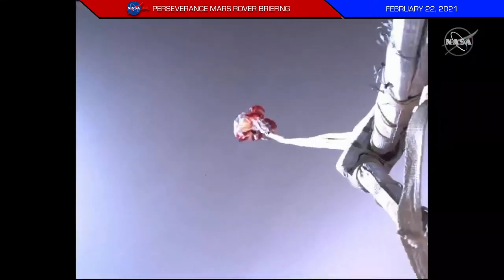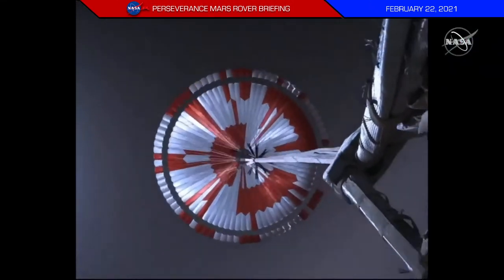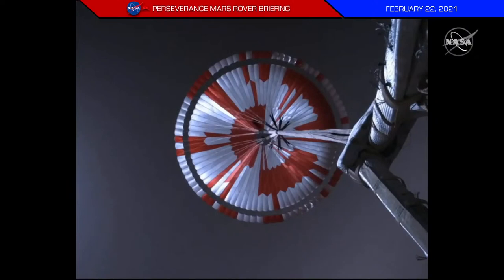So let's start with the parachute uplook camera, and let me give you a quick warning to not blink because things go really fast here. You can get a sense really of how violent that parachute deploy and inflation are.